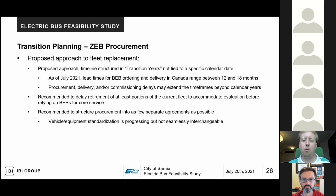The proposed approach to fleet replacement, we looked at having transition years that weren't really tied to a specific calendar date. And that's because we're seeing a lot of delayed lead times for battery electric bus ordering and delivery in Canada, anywhere from 12 to 18 months, sometimes even 2 years to get the buses on site. And so we want Sarnia Transit to be aware of that ahead of time, that they might need to factor that into their replacement timeline.